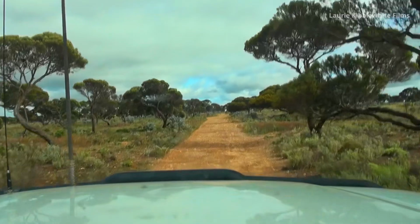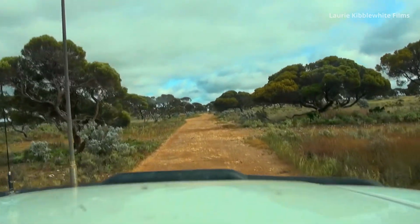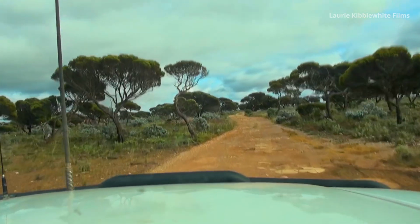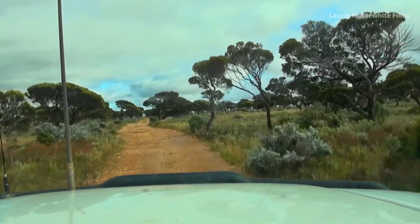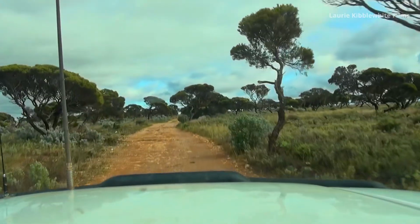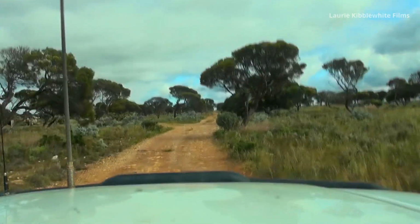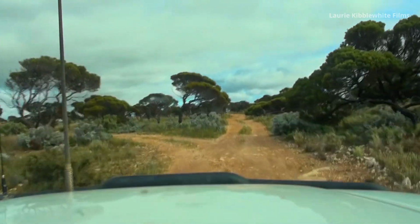It's great that the National Park have left the place pretty much as it is. Really good. It's a nice piece of our heritage that has been kept, as long as we don't get idiots coming out and wanting to rifle over everything and pull things apart, all that sort of thing.